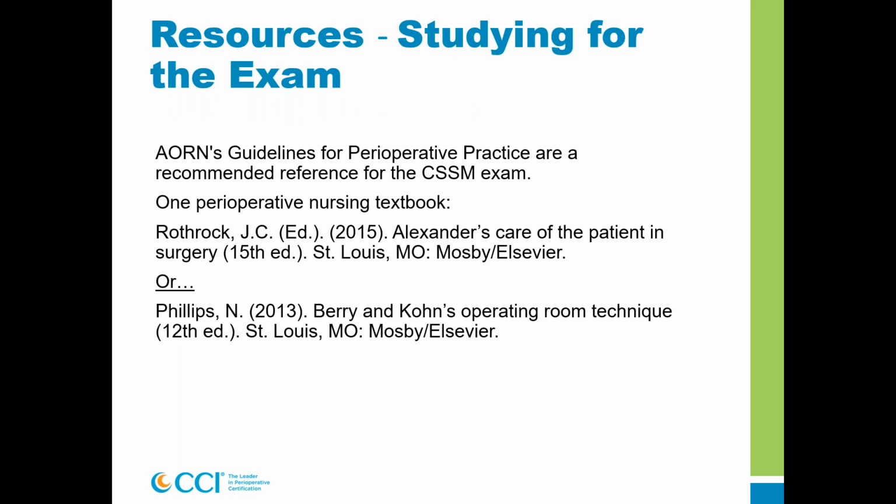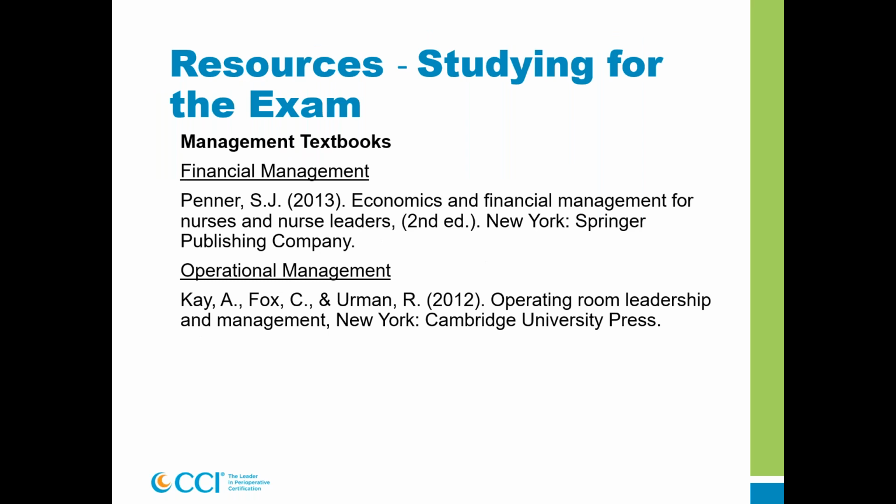Resources for the exam, error and guidelines, the most can be either Rothrock or Phillips, one or the other. You don't need both. As far as management textbooks, we know they're expensive, and we're often asked, okay, if I just had to buy 1 or 2, what should I buy? These are the 2 we recommend. There's more than this in the handbook that you can look at. But K. Fox and Ehrman, I would go for first. And then if you want more information specifically focusing on finance, because that's where people tend to be a little less confident, then Penner would be the option.